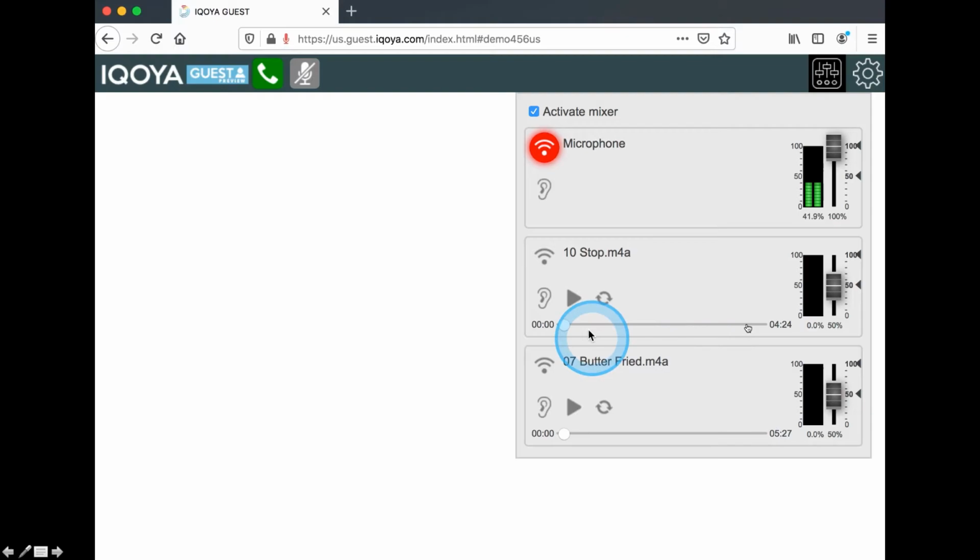Get a good mix. We can listen to our files and we can turn broadcasts on and off. We will be broadcasting, so we'll have all those on. You can see my mic. Set a level of my music. Do the same down here.